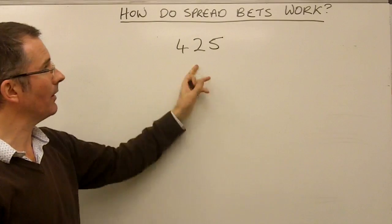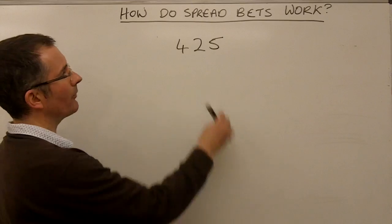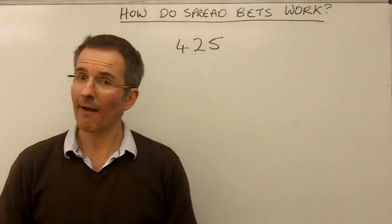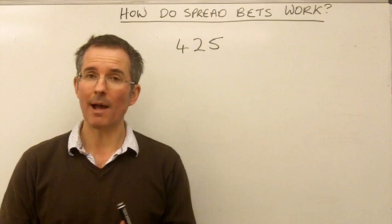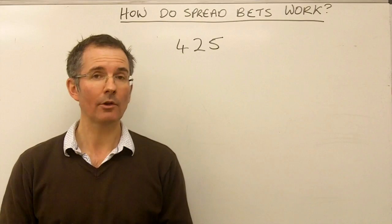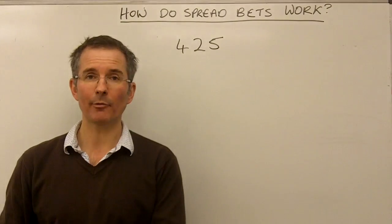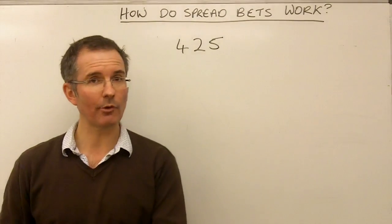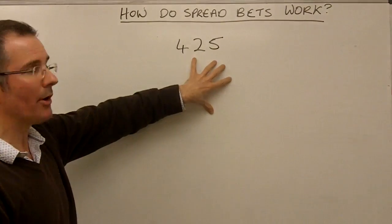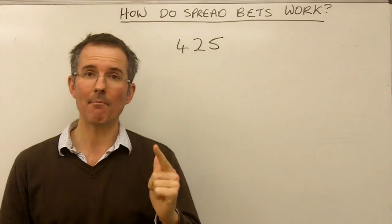So a point is 1 pence, and I decide to bet at £10 per point. Now, why £10? Doesn't have to be £10. If you do bet at £10 per point, you are effectively taking a similar position in Tesco shares to somebody who bought 1,000 shares. But you don't have to bet that much. You could bet £5 a point, maybe even less. It's negotiable to some extent with your broker. So I'm going to bet £10 per point. So my broker now knows that I want to bet on Tesco, I want to place an up bet, and I'm betting at £10 per point.